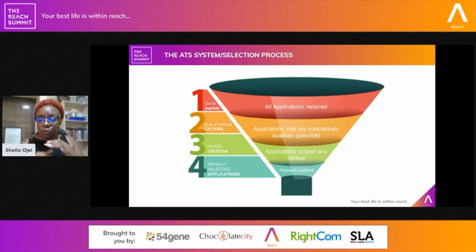And so when it goes through that, the next stage is that the applications are scored and ranked. So you have the initial part, which is just a pass and fail. And then after that, the applications are scored and ranked. And then after that, the highest ones are the ones that end up going to the recruiter.